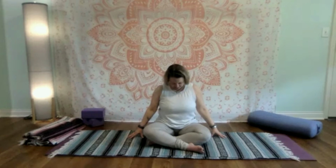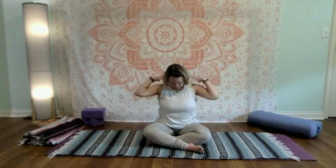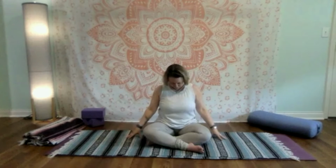And once you have that set, we'll take those palms back up overhead, turning palms away, growing taller from crown to tail. Good. From here, I'm just going to let my hands rest right beside me. We're going to take the chin to the chest. Just getting into the back of the neck here. I'm keeping my shoulders down.